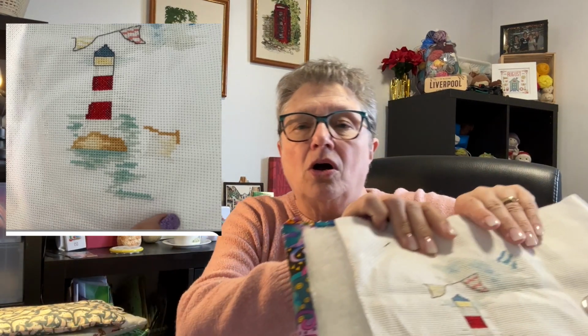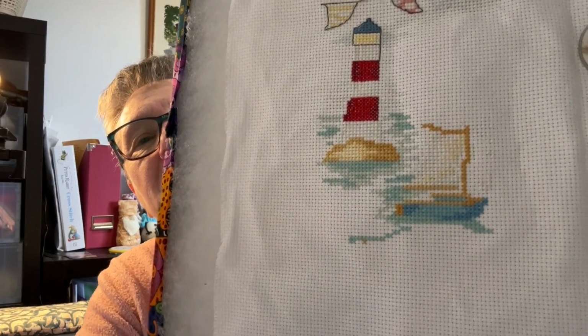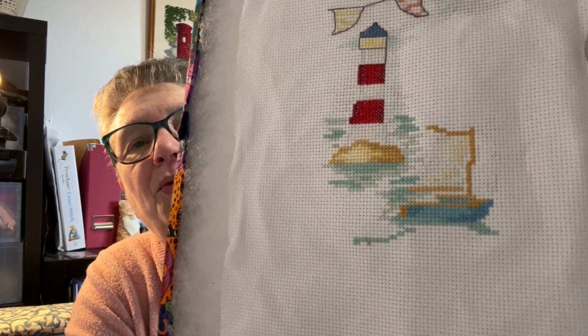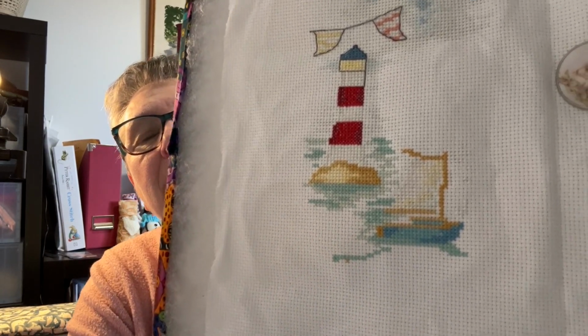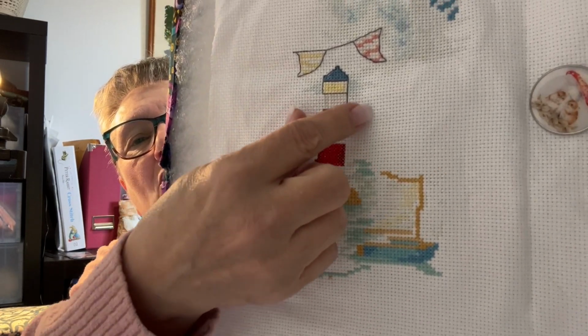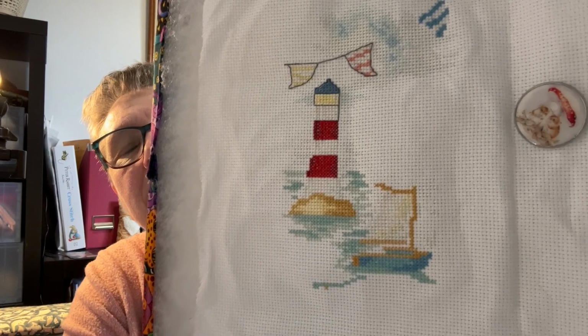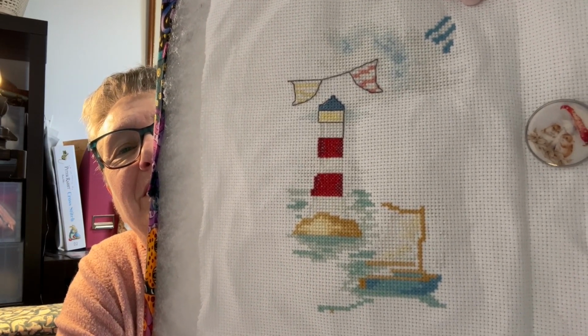And so I got the boat finished. So the boat is just about done. I can probably start, I just have to do a little bit down here, I think. And then I can start backstitching the boat, and I'll finish off backstitching the lighthouse. It's so cute.